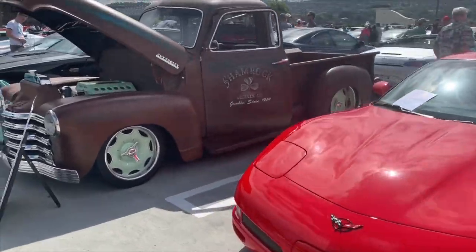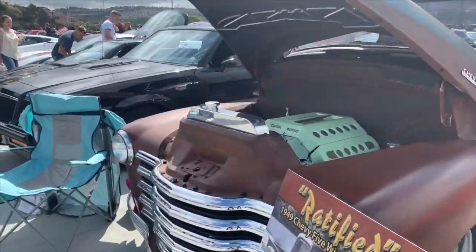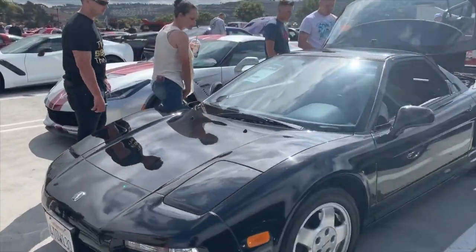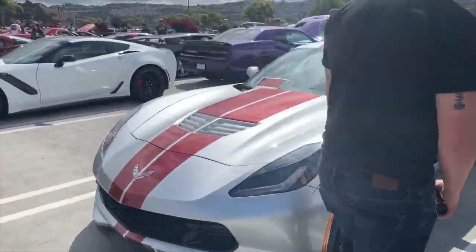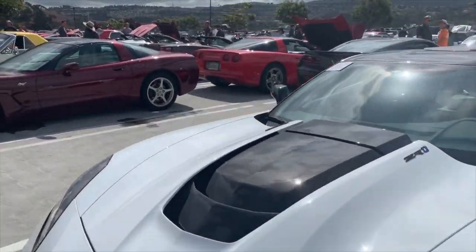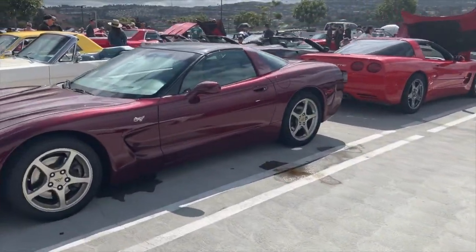Bronco, Corvette. It's a great looking truck that we've had as car of the week previously. Buick, NSX again. And then a C7 Corvette, another C7 Corvette. This one, the ZR1, that's a quick car. Corvette.